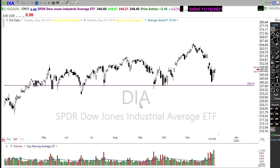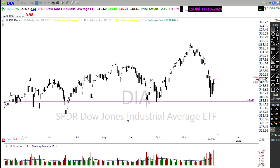Remember, when volatility is so high, we can have a lot of head fakes. We can have those pop and drop patterns. We can have whipsaws. We can have overnight reversals. So please keep that in mind as you plan your risk moving forward.